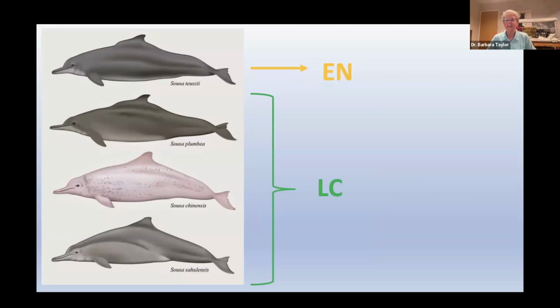Despite all of that dire sounding introduction, it's actually probably underestimating by quite a bit what the proportion of cetaceans are that are in categories of threat. And here's an example. We have a lot of taxonomic uncertainty. As I'm sure you've heard from other speakers, it's pretty difficult to get the amount of data that you need to convince taxonomists that you have a new species of mammal. And here's an example with the Sousa species.